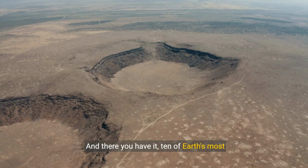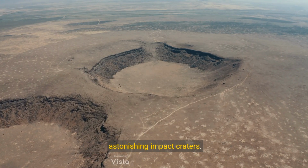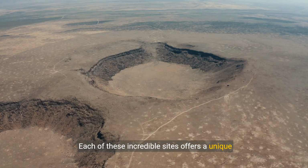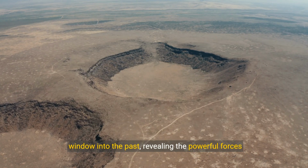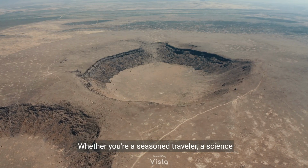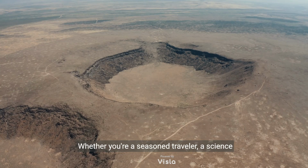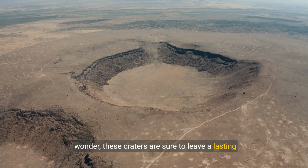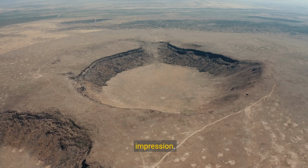And there you have it, 10 of Earth's most astonishing impact craters. Each of these incredible sites offers a unique window into the past, revealing the powerful forces that have shaped our planet. Whether you're a seasoned traveler, a science enthusiast, or simply someone with a sense of wonder, these craters are sure to leave a lasting impression.